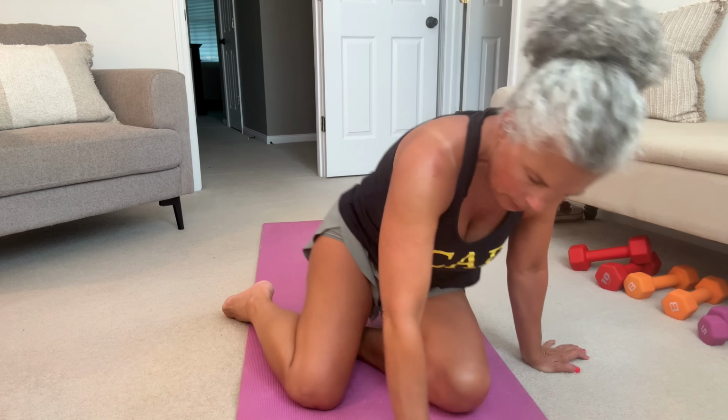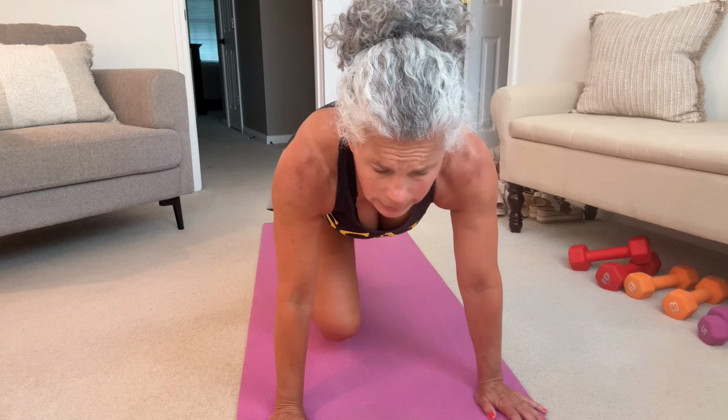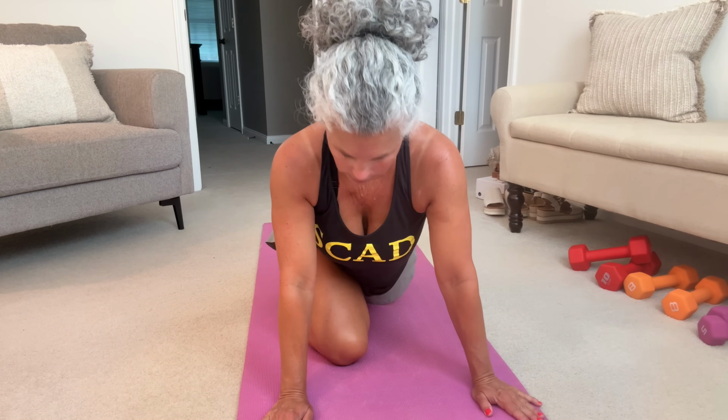And while I'm down here, I like to stretch my hip flexors, which are right here. Mine always get really tight, so I love this exercise. So hip down, and I just kind of roll onto that hip and put a little pressure, and you can feel the deep stretch like that.